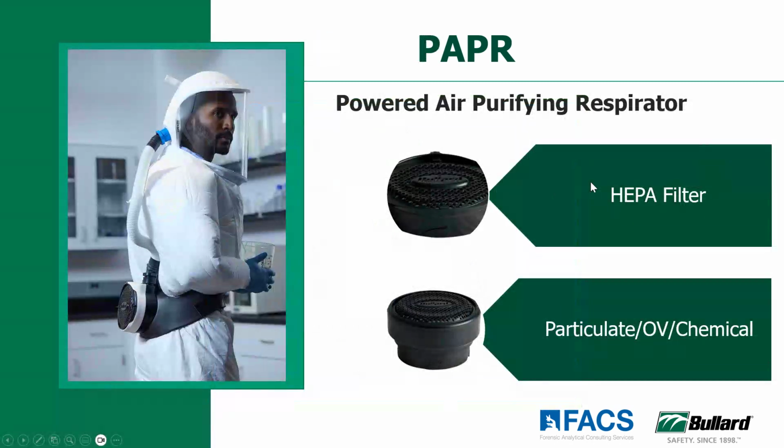And then we have powered air purifying respirators. These have a little battery operation that you wear around your waist. The battery actually pulls the air through the filter and pushes it into the face piece. These have some advantages. They're much easier on your respiratory and cardiovascular system. The other 3 types that I showed you do put significant strain on your respiratory system and your cardiovascular system because you're creating that negative pressure inside there. And that's just much harder on your system.